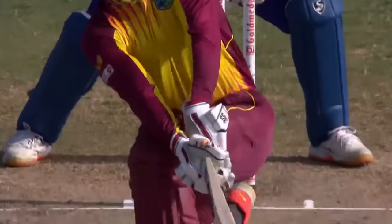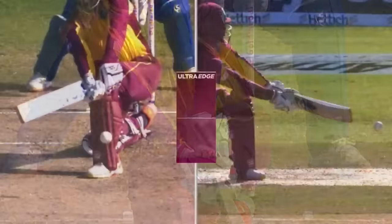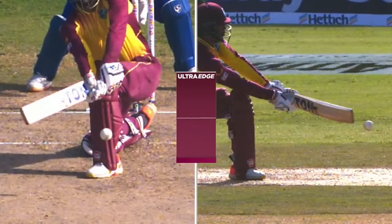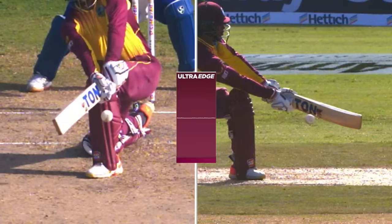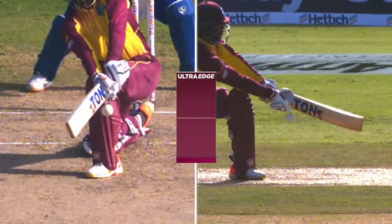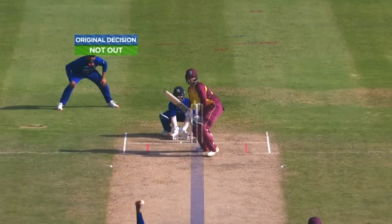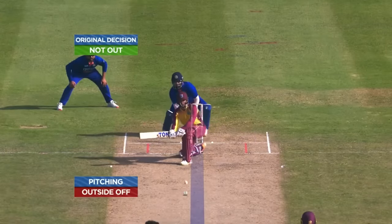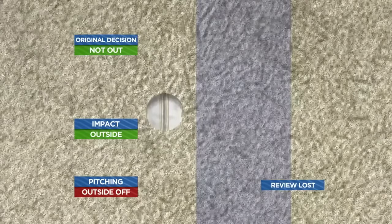Ball seems to be very close to the bat. Can you assist with ultra edge? Ultra edge coming up. Flat line as the ball passes the bat. Flat line. It's away from the glove as well. Flat line, I'm satisfied. No bat or glove was involved. Could you move into ball tracking? Ball tracking coming up. Pitching outside off, impact outside off. Leslie, you will stay with your original decision of not out.